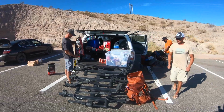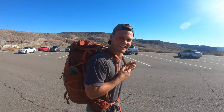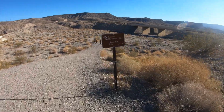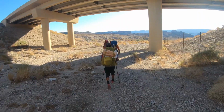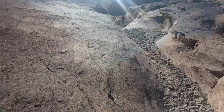This is a very popular day hike, but we plan to camp there, so we brought all of our standard backpacking gear. It's a 3.2 mile hike to the hot springs, and there's 2 different trails that can take you there. The Hot Spring Canyon Trail will approach the hot springs from behind, and the White Rock Canyon Trail will allow you to approach the hot springs from the river. We took the White Rock Canyon Trail down as it is easier access to the river and campgrounds below.